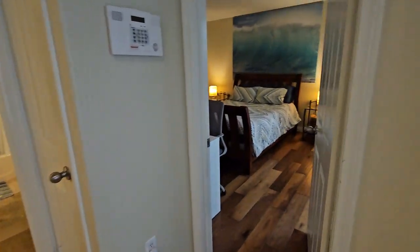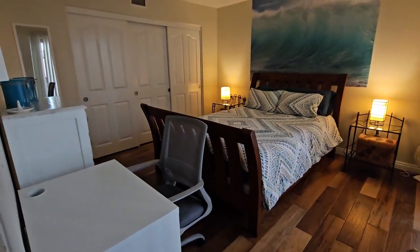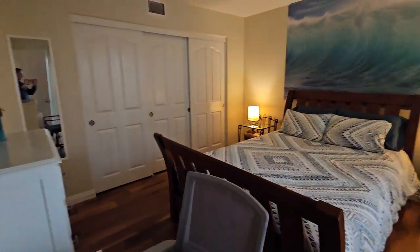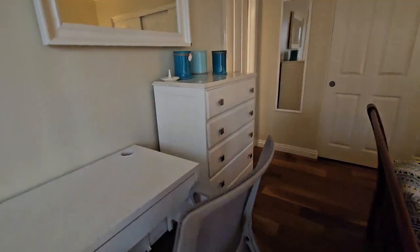Here's the first primary bedroom. Queen size bed with a desk for working from home. Full-size closet, plenty of space to hang and store your clothing. There's also a full-size dresser.